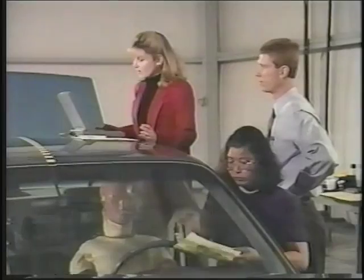500 feet. Yeah, that would probably be a good idea. If he hits something hard inside the occupant compartment, we may see more force than he does.